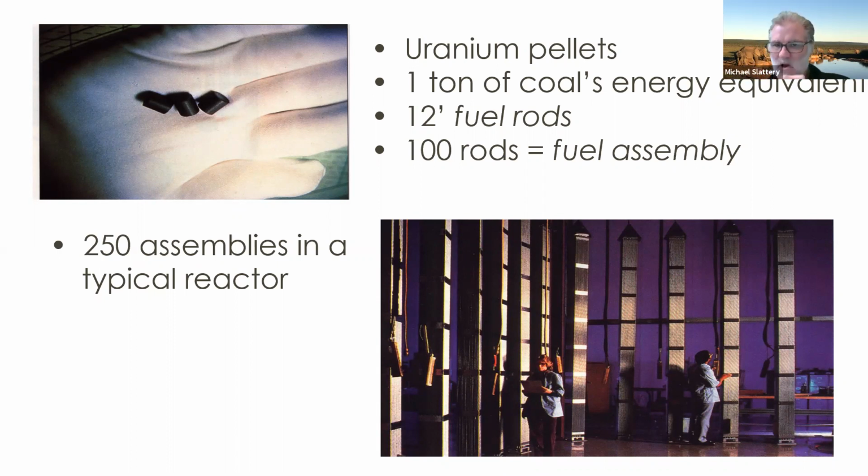Those little pellets are then dropped down into a fuel rod, which is about 12 foot long, right? A thin aluminium rod. And then they take about 100 of those rods and they bundle them into a fuel assembly. And you see that in this photograph here. So this column right over here is a fuel assembly of about 100 fuel rods. And in a typical nuclear reactor, there's something like 250 of these fuel assemblies, right? So that's the fuel for a nuclear power plant: uranium that is processed into these pellets and then put into these fuel rods.